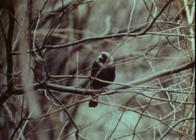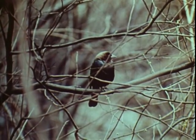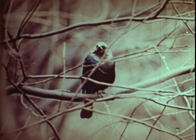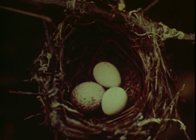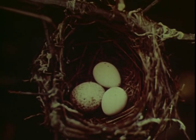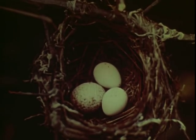All but the cowbird. This heartless creature lays her eggs in another bird's nest and then flies away, never to return. Her egg, large and speckled, looks quite different from the others. In fact, it wouldn't fool anyone, except the foster mother.